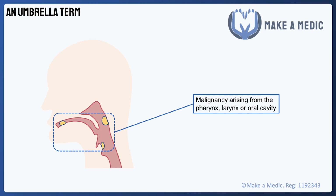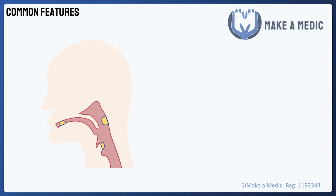Head and neck cancer is an umbrella term that covers a wide range of malignancies. These cancers mainly originate from the pharynx, meaning the throat, the larynx, so the voice box, or from the oral cavity itself. These various cancers of the head and neck actually share a lot of common features.